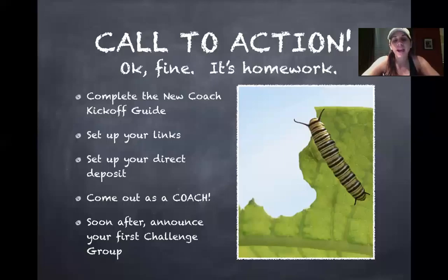And if you need help on how to come out on the social media world as a coach, it's in the new coach kickoff guide. There are some examples there. And feel free to edit or add your little touch to it, whatever you want to do. But it's imperative if you truly want to start building your business that you start telling people what you're doing. And then soon after that, announce your first challenge group.